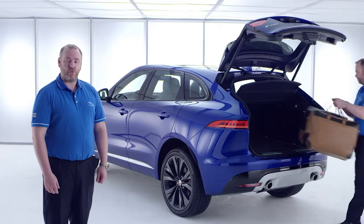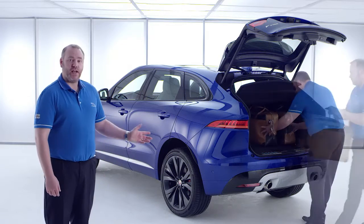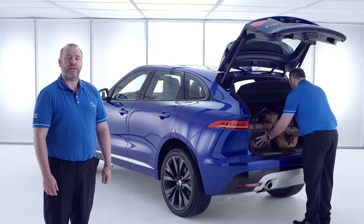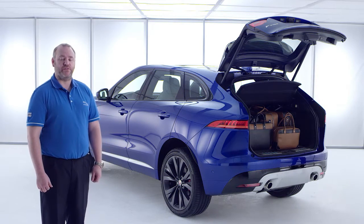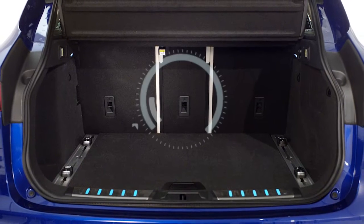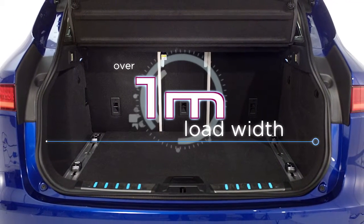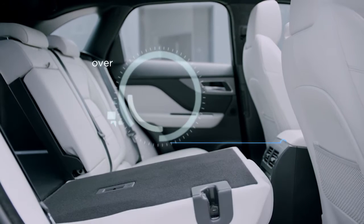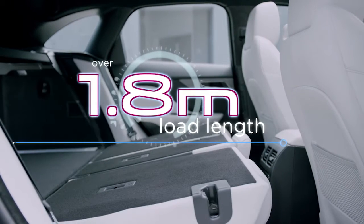Set against our global competitors, F-Pace is larger than Audi Q5 and delivers more usable space than BMW X5. There's also over a meter of load width, and rear seats fold flat to give a maximum load length over 1.8 meters. Occupants also enjoy segment-leading interior space.